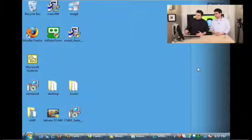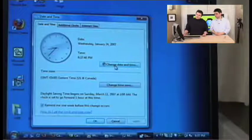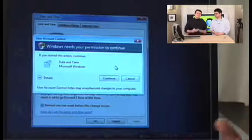So if I click down here on the time, and I say change date and time settings, then I get a little shield, and it asks me for permission. I've got to change the date and the time. Is that necessary? Is that a security issue? I guess a virus could change that. It could be. Yeah, but I don't know. I'm not sure if that level is necessary. Anyway, I won't go into all of them. I think one day we'll do an episode on all the security features.